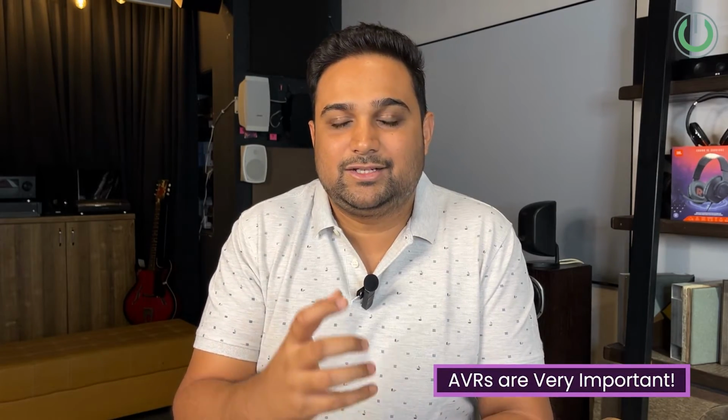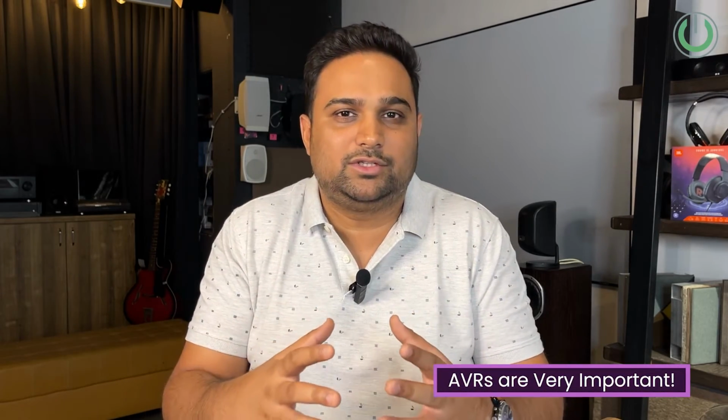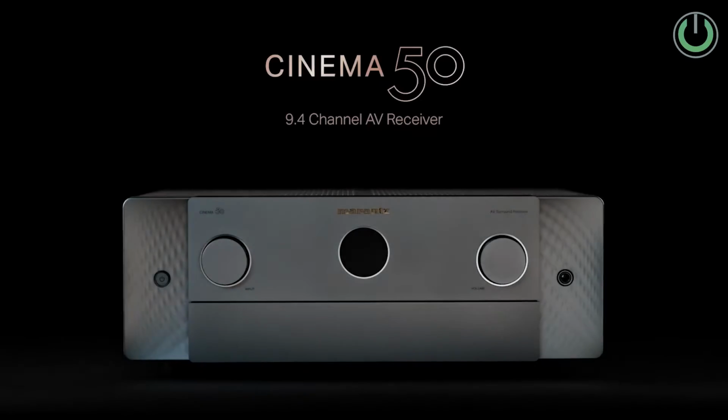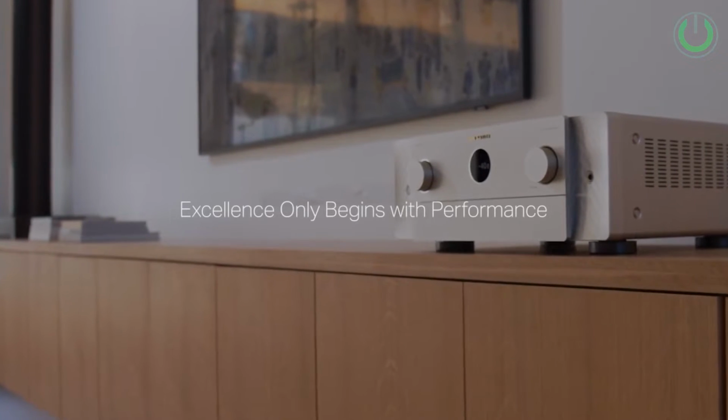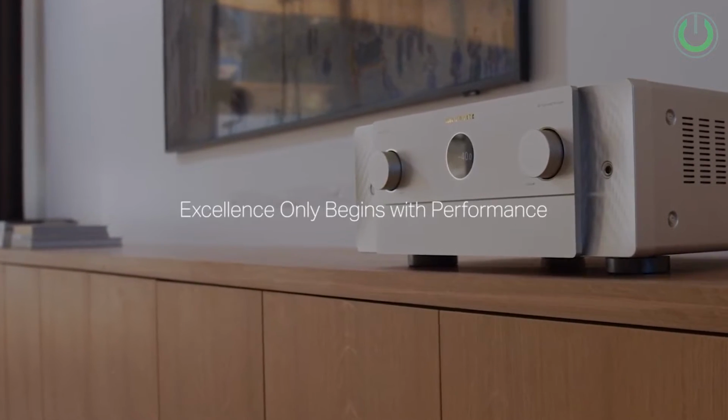Because the AV receiver is like the main console or the heart of the system. The stronger the heart is, the better the speakers will pump. And that is why spending your money more on the speakers is not advisable. Instead of that, go for a better quality amplifier, something which is a little one step above what traditionally everybody would have bought with that speaker package.